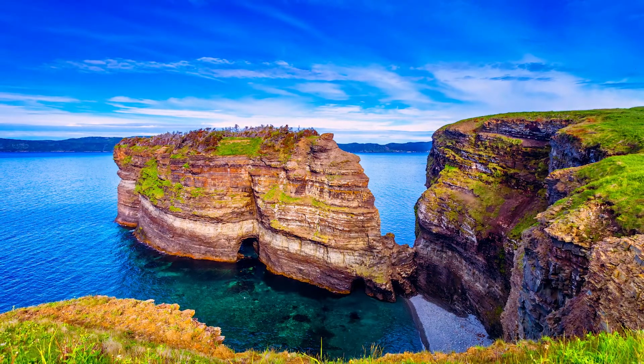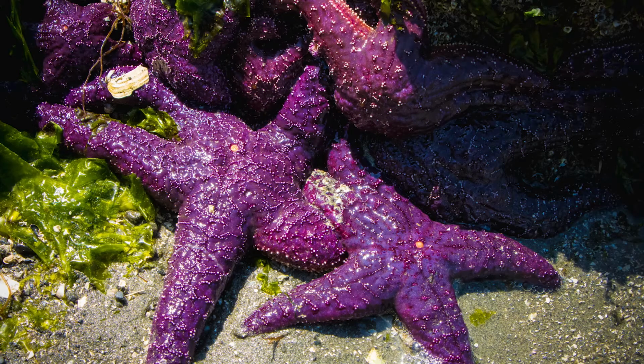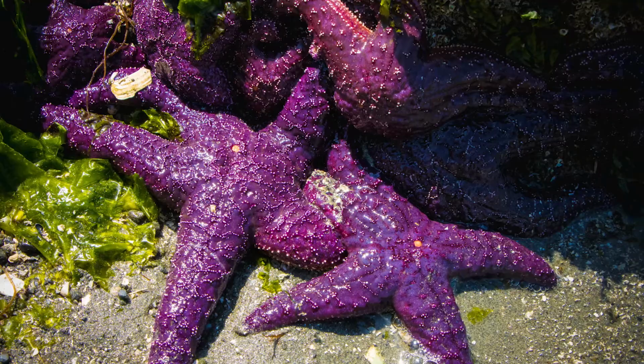One particular sea stack here is known as the Bell, which is how the island got its name. Wildlife is abundant here, where one can view hundreds of starfish in various sizes and colors, along with fish, crab, and mussels, to name just a few.